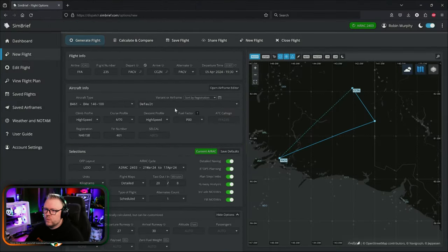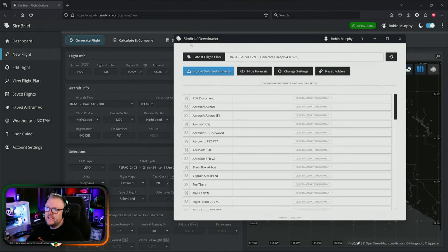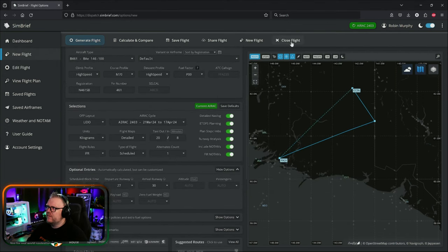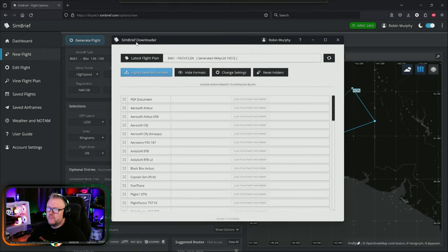First and foremost, we're going to be using SimBrief, the free website, and we're also going to be using a free program called the SimBrief Downloader. You can pick up this downloader for free. Where do you find it, actually? If you try and export the flight, we need to generate it first. But when you go to generate it, you'll see an option where you can download the SimBrief Downloader.